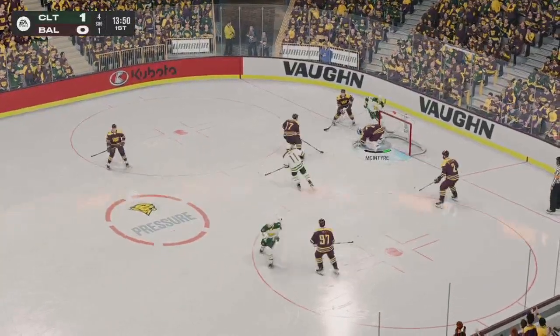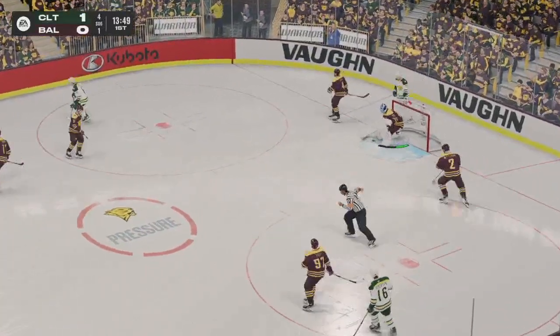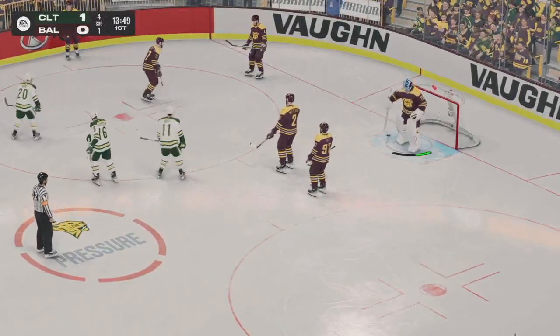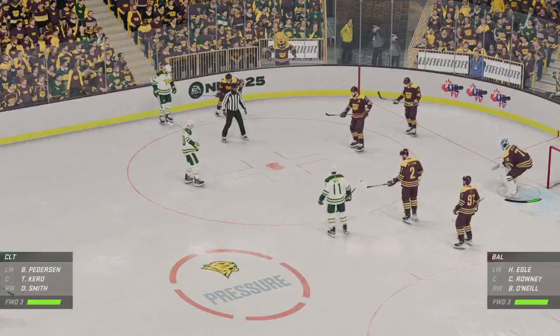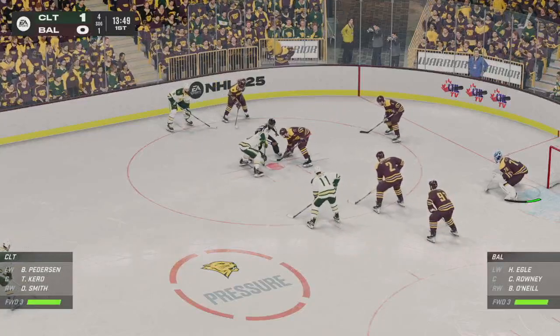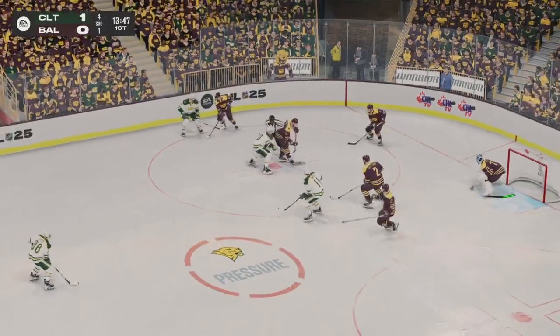And a great save! What a fantastic save from a high-danger scoring area, James. And, I mean, he's bailing his team out. They have to do a better job of protecting the middle of the ice. Charlotte's high activity in the offensive zone has resulted in them leading here midway through the first.